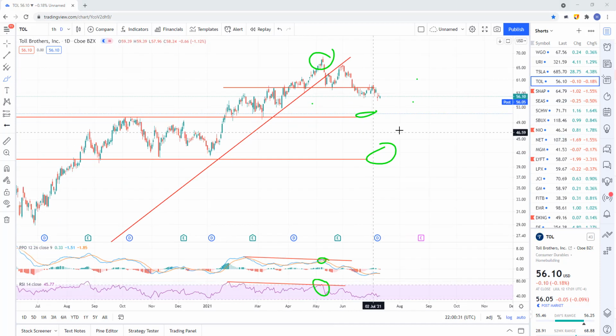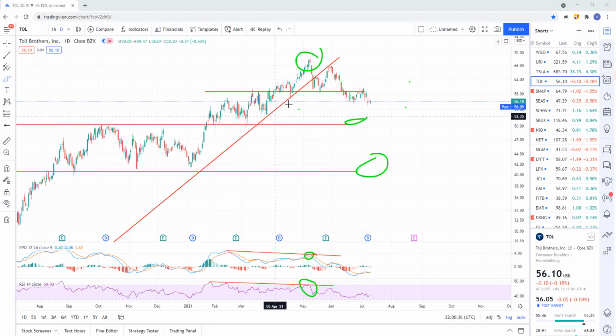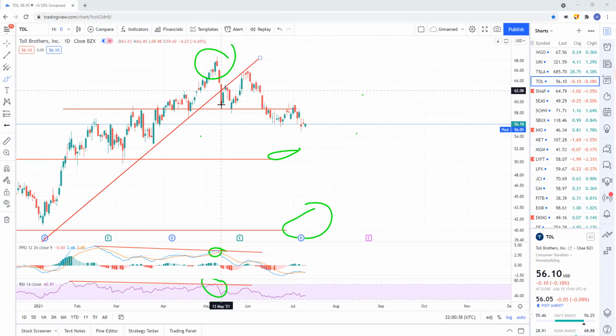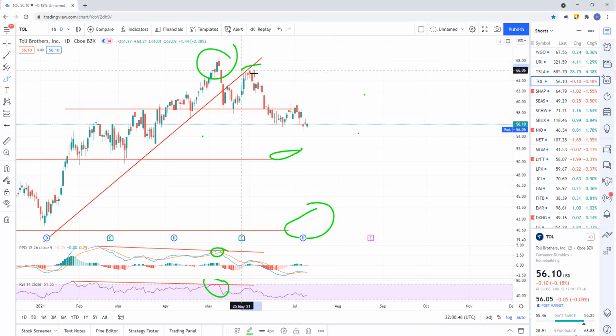Toll Brothers, still profitable as a short. Here's your March 2020 low uptrend. You can see we made a divergent high up here. Got a sell signal, backtest 1, backtest 2, and we're just downtrending. Basically flat today, but you can see there's a high, a lower high, a lower high, and then we got lows, lower lows.